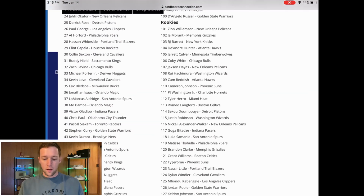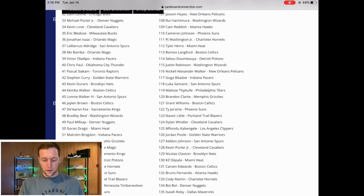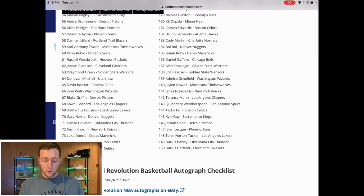There's 100 veterans on the checklist and then 50 rookies, starting with Zion and going all the way down to Darius Garland at 150. So only a 150 card checklist. And this is one reason why I think Revolution is going to be extremely popular.